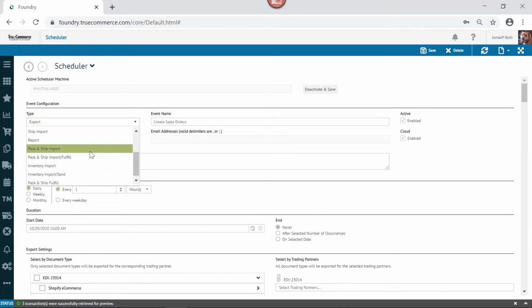We're also able to automate the communication to and fro Pack and Ship. So pulling orders from QuickBooks, routing those orders to Pack and Ship for my warehouse, or maybe I have a third-party warehouse and I need to send the order to a third party. That's fine. That can be fully automated as well.